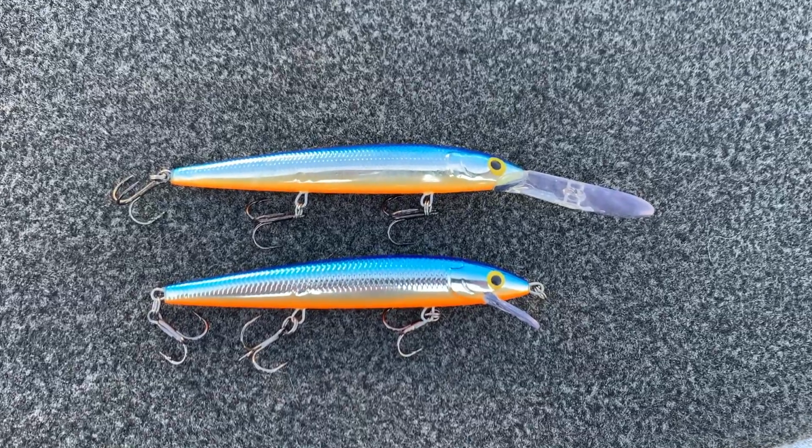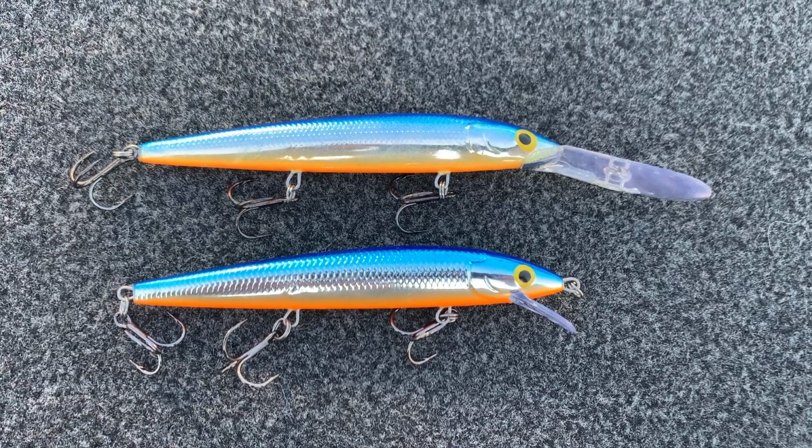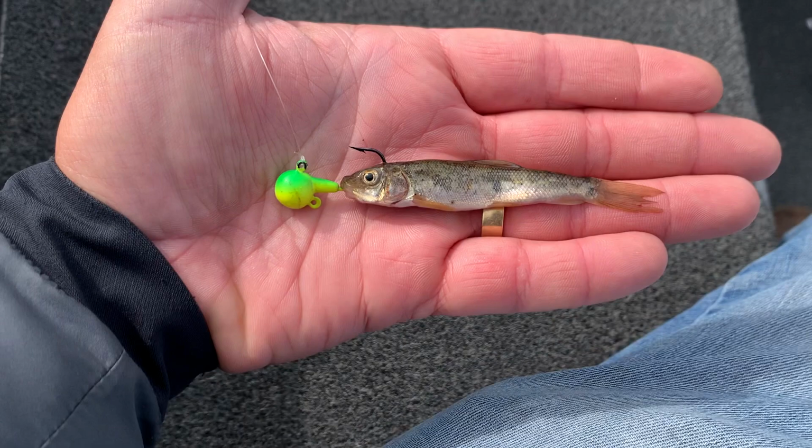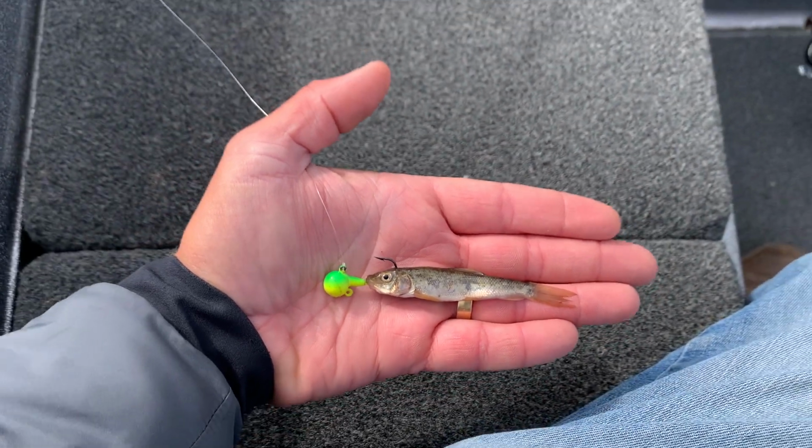A few other techniques that are going to really start to shine here are going to be trolling crankbaits shallow, whether it be in the evening or into the night. The other two that really work well at this time are going to be throwing little paddle tail swim baits as well as pitching jigs and minnows.